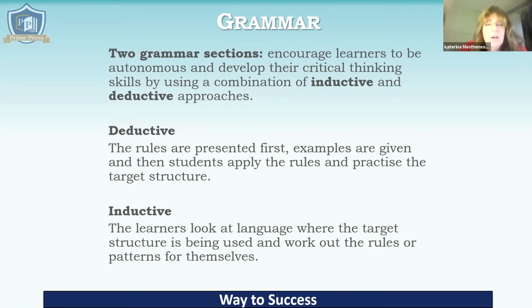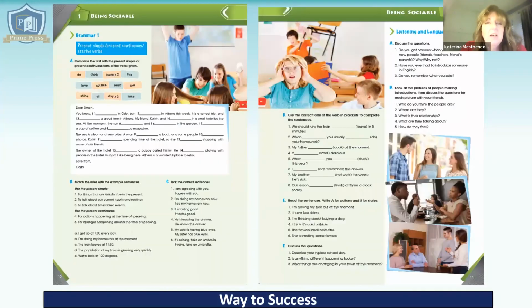Here's an example of the first grammar section. You won't be able to see the activities, but you can see that it's nearly a spread. It's a page and 2/3 of the second spread. There are a variety of exercises here, using the language, looking at how the language is used, how each structure is used and why.